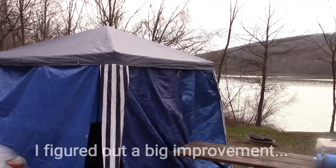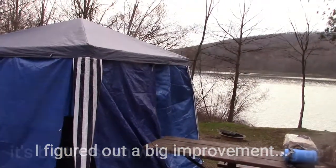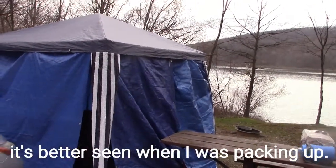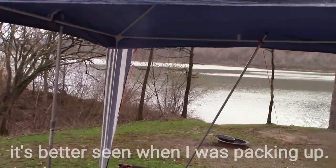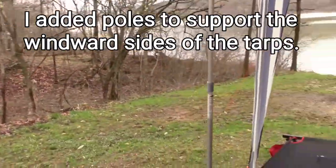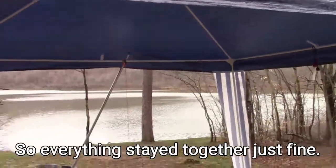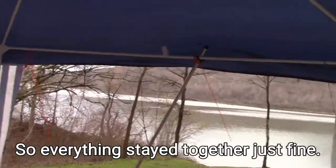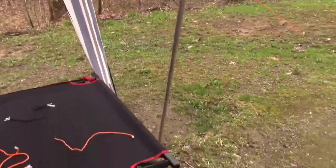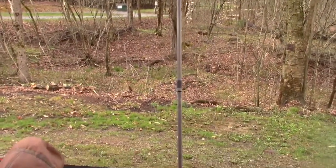About 2 a.m., the front came in like a freight train, howling, whipping, hitting the sides of the tent so hard it was rocking my cot. Alright, so this is, deciding the wind was coming in, I just put in some poles in the middle of where the tarps would be. You see one over there? That's some kind of tent or tarp pole you can buy. Geez, I'm spacing on the name, but I'll have it in the comments. And that's just a paint roller extension tube.